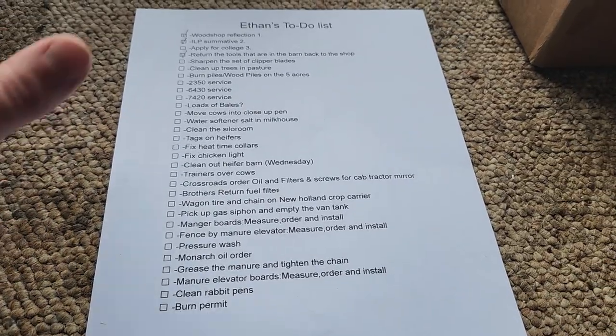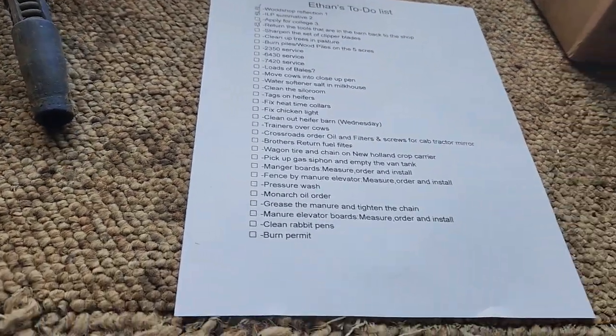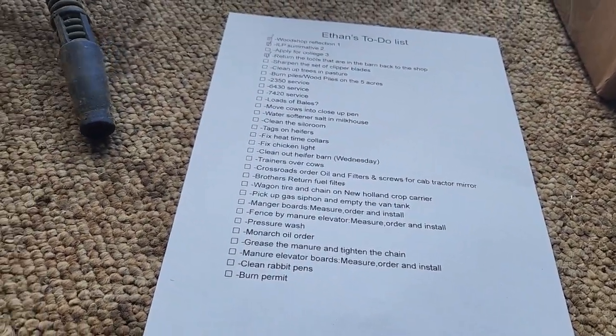Alright, so I worked on applying for college this morning. I'm practically done. This afternoon we are going to siphon gas out of our van that is going to the scrapyard.